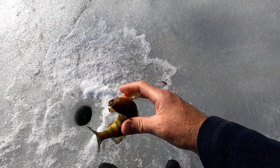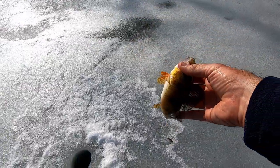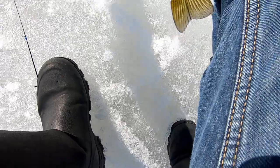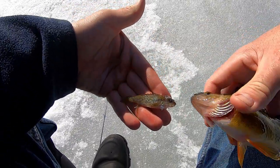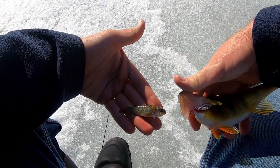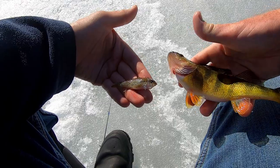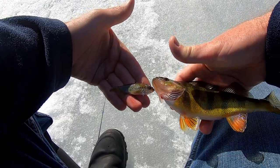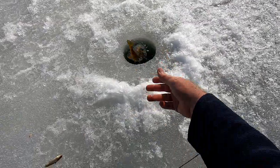Whoa, that was cool. Just tagged a pretty nice perch here, but something came flying out of his mouth. We'll check it out. Look at that. It's a baby bass. That perch ate that baby bass. Never use too big of bait for these perch. It's amazing what they can eat. Get that guy back.